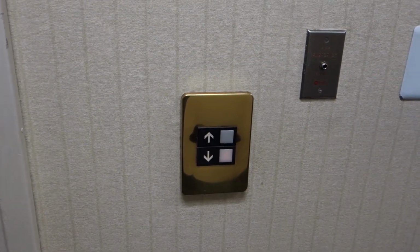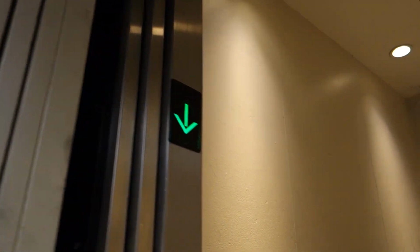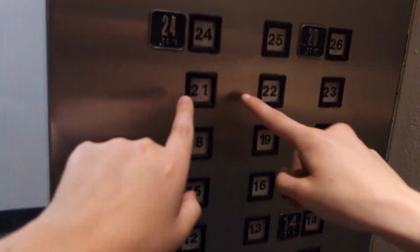Probably could just speed it up. Well, like Joseph said, it's a service elevator. We'll just go down a few floors. Look at that. That service elevator is pretty good, really tall. All right, let's go down. Which floor should we go, Joseph? 21. Yeah, guess so.